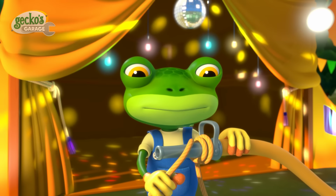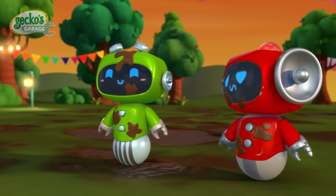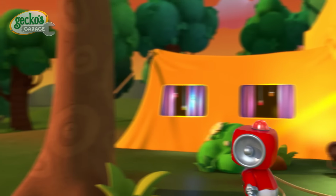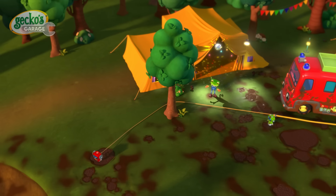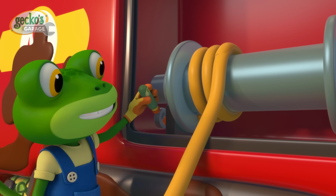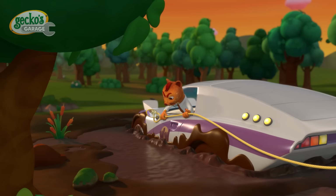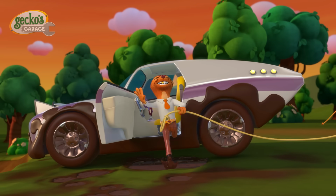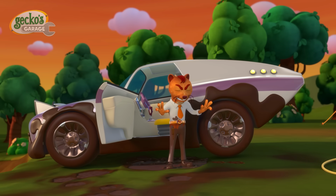First, tie this rope onto the hose, and then we'll see how far it goes. Wrap the rope around this tree, the stronger our pulling power will be. Fiona's hose is now a big strong winch to pull our friends free, inch by inch. We're free! We're muddy!